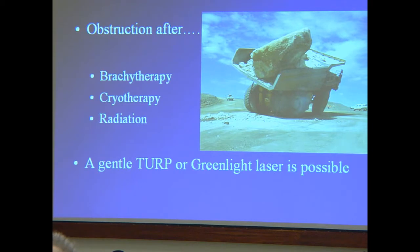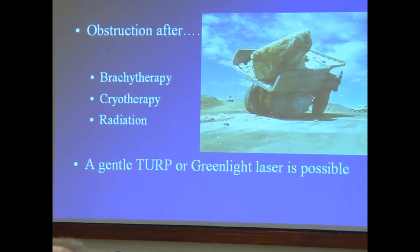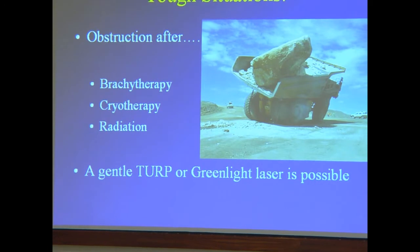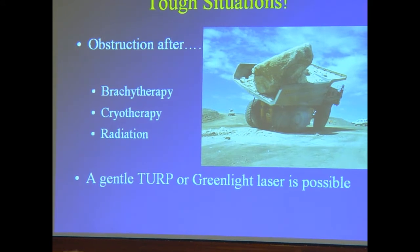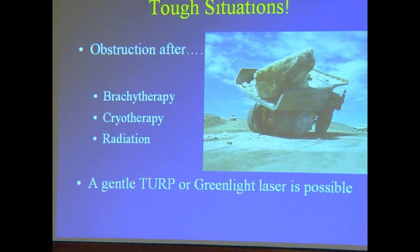If I'm going to talk about a Roto-Rooter or a green light and you've had brachy, cryo, or radiation, I'm nervous even before we start the conversation. So just because you've had one of those and you think, I'm having trouble peeing, I'd love to have a Roto-Rooter. If you go see a urologist, you're not like, why does he seem so nervous here? It's because it's always frightening operating on radiated tissue or frozen tissue.